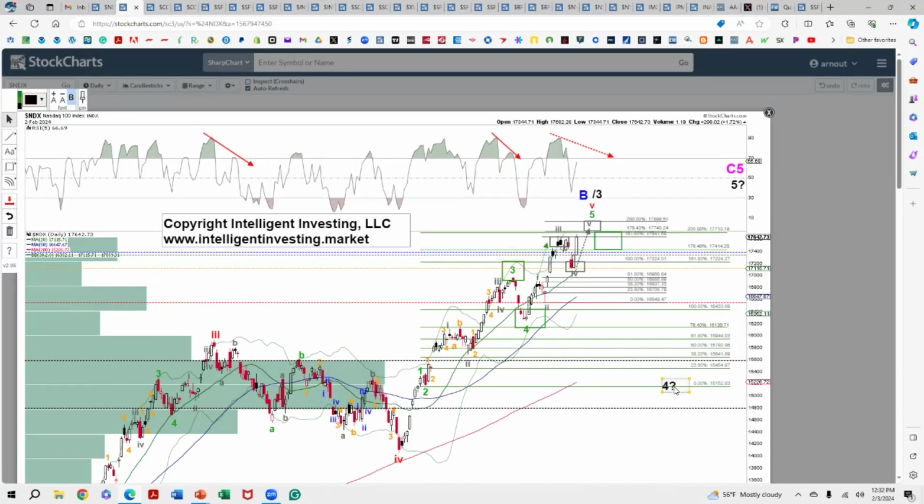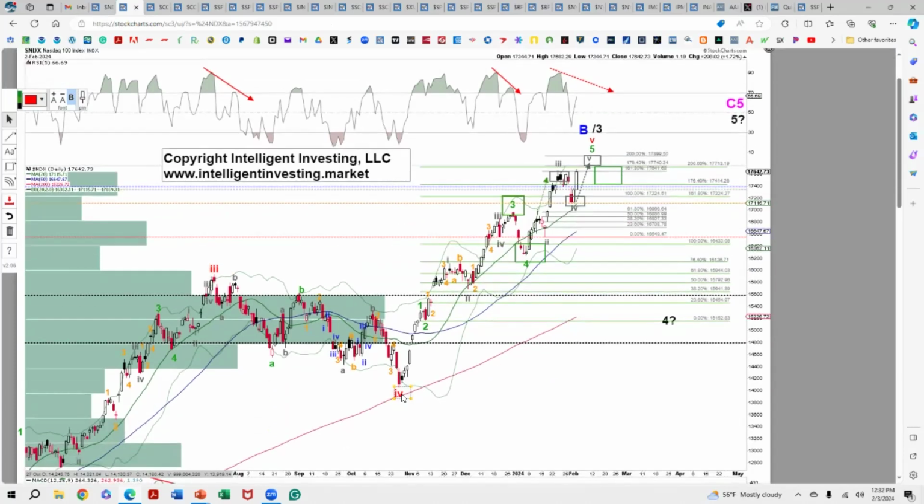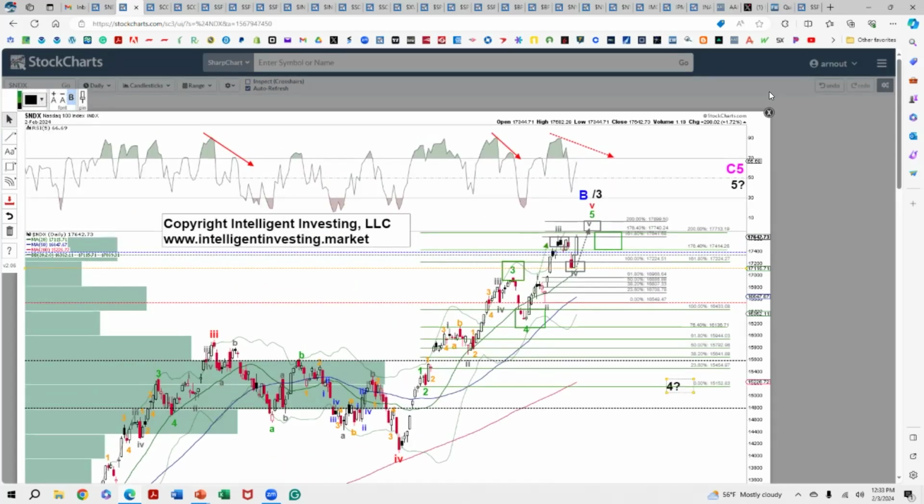And if this is a black wave 4, it's going to be bigger and nastier than this red wave 4. That's for sure, because this was the red wave 4. See that? Which is going to be barely half, I would say. Well, by 3/4. Okay, let's give credit where credit is deserved. But this is probably wave 4.